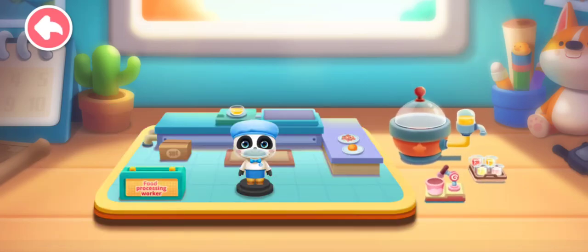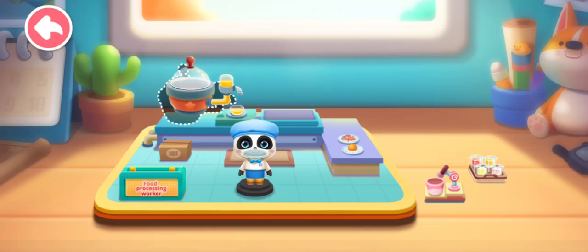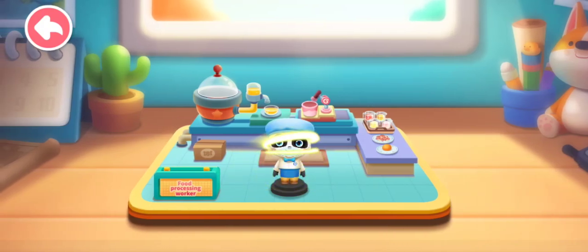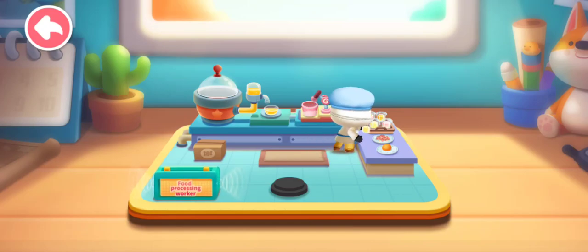Food processing. Let's put it together. Production machine, food crushing machine, condiment cup. The food processing worker will make lots of delicious food.